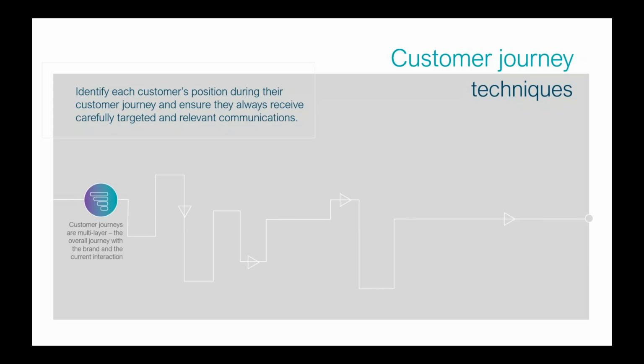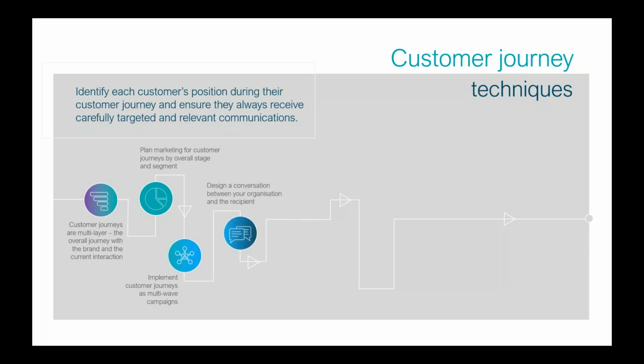And that journey is multi-layered. They may be early in their engagement with the brand, but reasonably well advanced on their first product purchase. So we need to look at how we understand their overall position and how we plan marketing for the stage and the segment that we see that customer falls into. Are they a high value customer? Are they a low value customer? We might segment them for different treatments. And then we can implement customer journeys as multi-wave campaigns for the short tactical journey and broader segments and controls for the overall brand engagement.